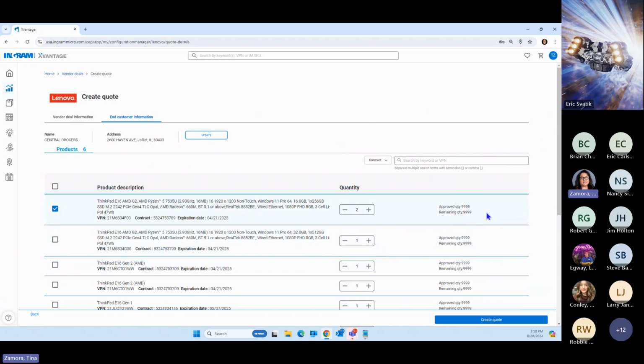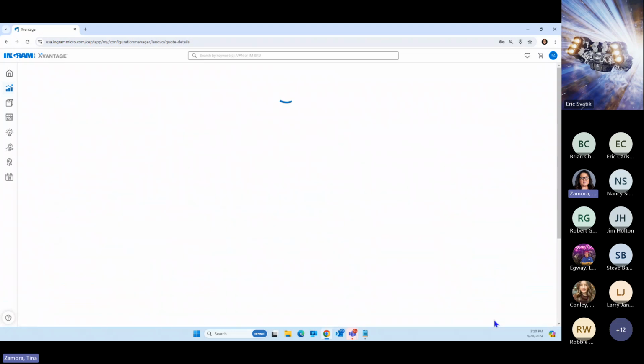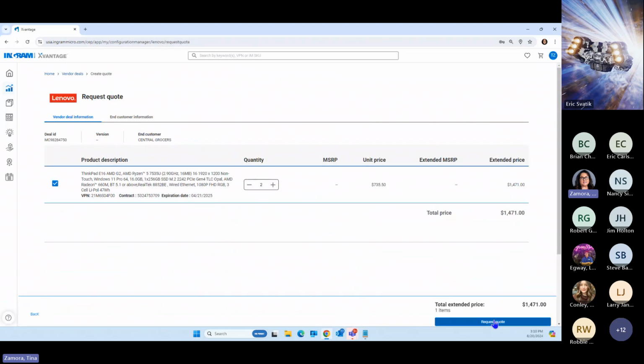I have plenty of quantity left, but this is where you would find out if, say, Lenovo approved quantity 10 and you've already sold this end customer quantity 8, you would not be able to create a quote for more than quantity 2. It's going to tell you that quote is not valid because you only have 2 pieces left. So this will tell you, and it's real-time updated as to what you've sold against that master contract. We'll click on create quote. This next screen is going to remove all the noise. Anything you did not select that you want included on your quote, it removes.